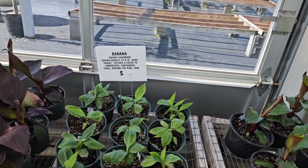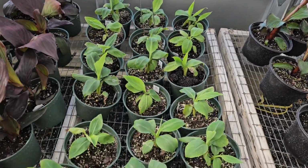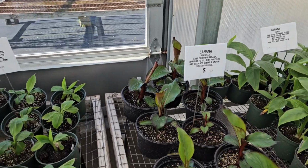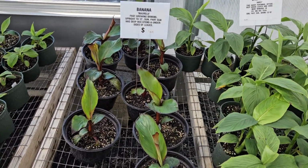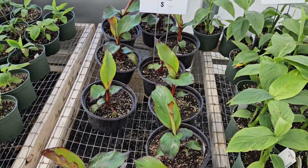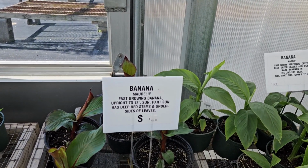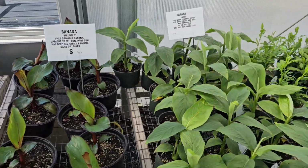Then I also like banana. That can get 8 to 10 feet tall. Think twice about putting it in the ground. I like them in a pot. At the end of the growing season, the stalk is so thick if you give it full sun. This one's called Maurelii, one of my favorites, $13.99.